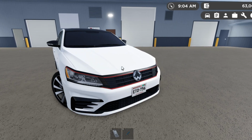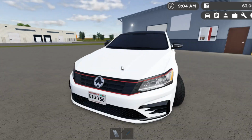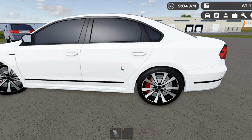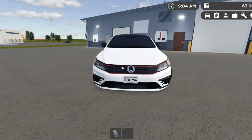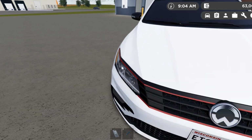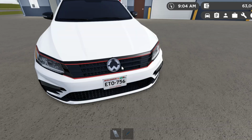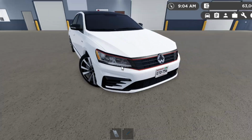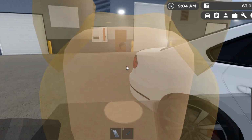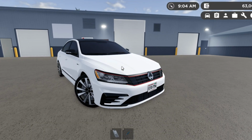It has a V6, powerful enough to push this thing to 60 in under 8 seconds, but I'll get into that later. And yeah, I like how it's a little lower to the ground than most of the actual trims. I like how sporty it looks, and it has that signature double red lined grille to show that it's the performance variant, like on the Golf GTI, the Golf R, and a lot of the other ones like the Jetta GLI Autobahn Edition, you know what I mean. So yeah, upon the looks and engine, it's pretty good.